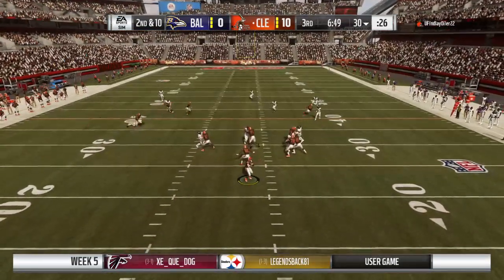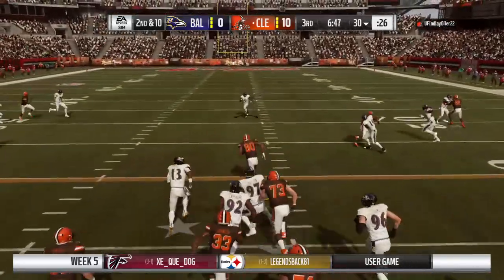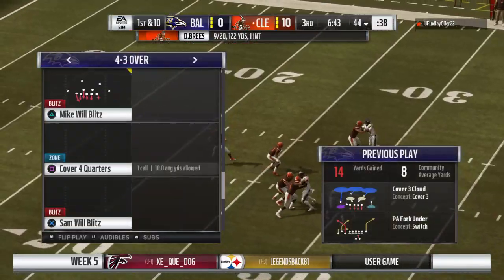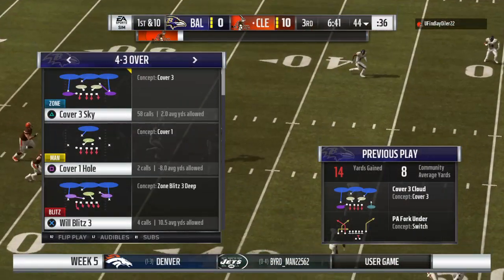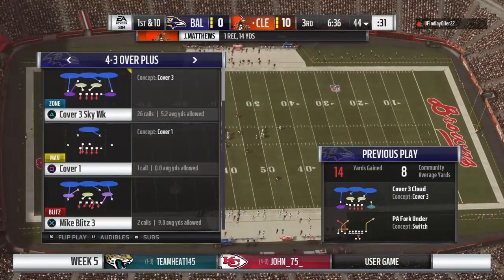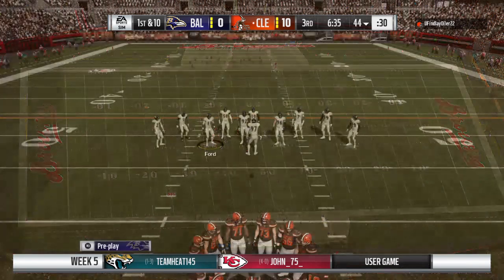On play action, it's Breeze. He targets Jordan Matthews, and it's caught. 14 yards, and it's a Cleveland 1st down. I think it all came together there. In-breaking route, drove it with excellent pace. Money throw right there to move the sticks.